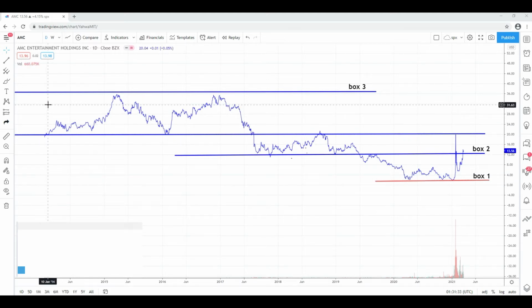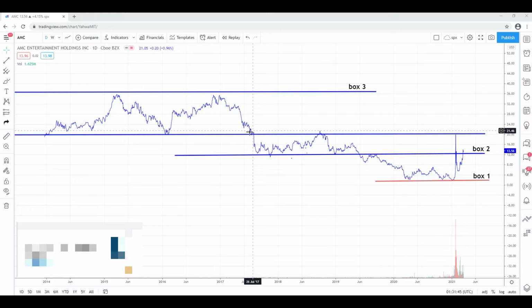So in 2013, AMC was in a range. The bottom end of the range, you can call that 20, and the top end of the range, let's say around 36. We kind of cycled through that for a couple of years, and then we broke that in 2017. So it took about 4 years to actually break.